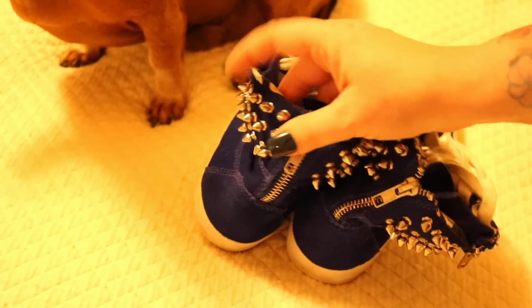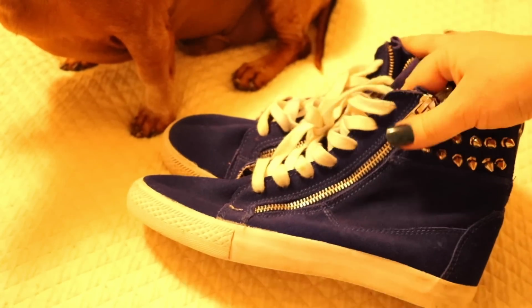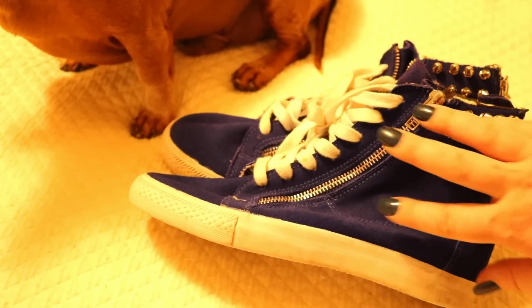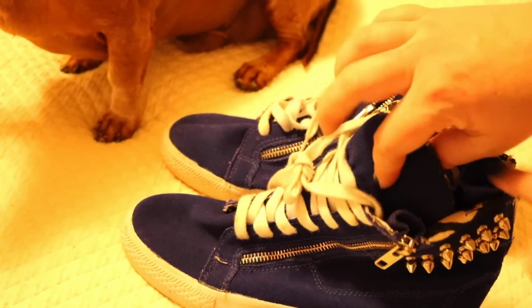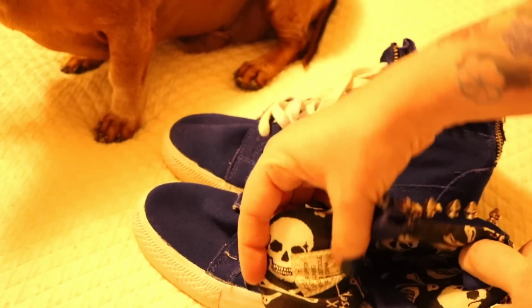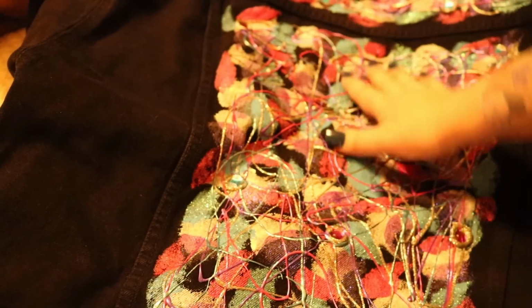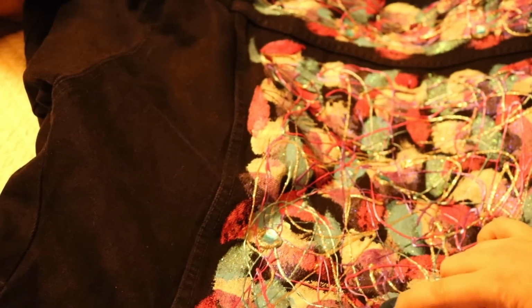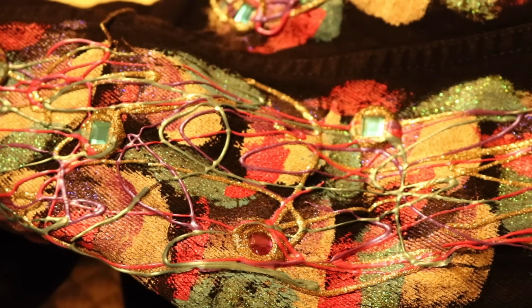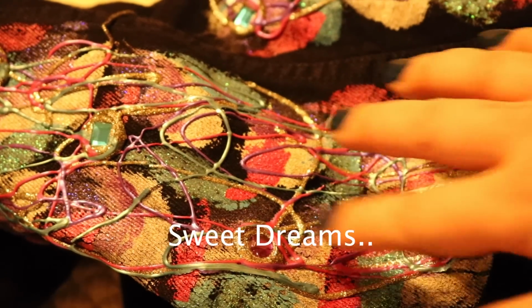And finally we have these Betsey Johnson shoes. This gorgeous cobalt blue with the spikes and the zipper. And it's lined, of course, with skull and crossbones. Puff paint was the best thing ever. Bedazzling. You can see the little jewels from a bedazzler. Someone's mother must have made this jacket, which makes it cooler.